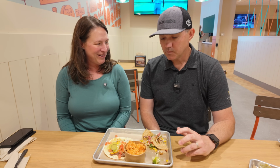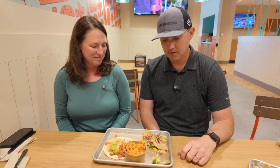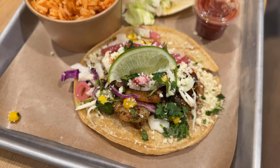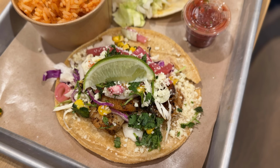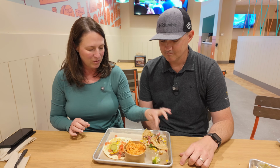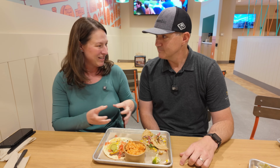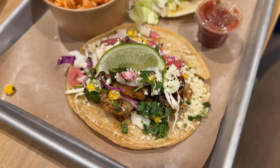Well, what'd you think, Ryan? I grew up in Florida and we had shrimp all the time. I love shrimp. The shrimp was cooked well, tons of flavor. This is a really good shrimp taco. I would definitely order it again. There were lots of layers of fresh flavors with the cilantro, with the corn, with the onion. Everything was really good. Only complaint is that the corn tortilla didn't hold up to all the stuff inside. So if I ordered it again, I would ask for it on a flour tortilla.